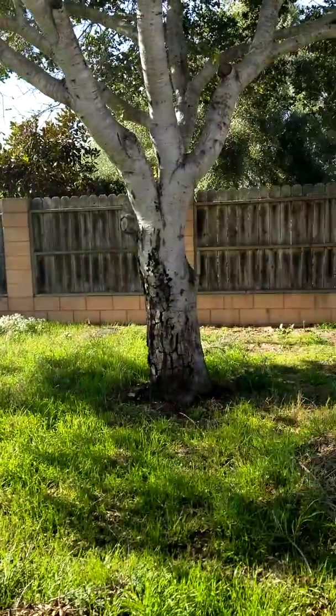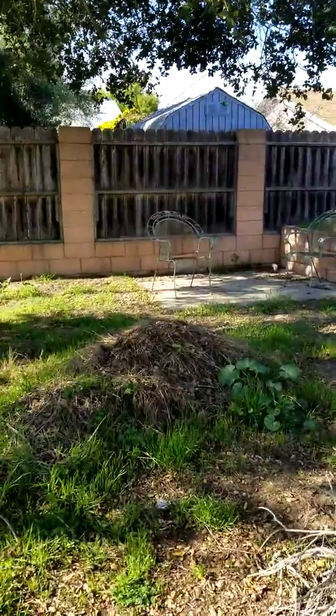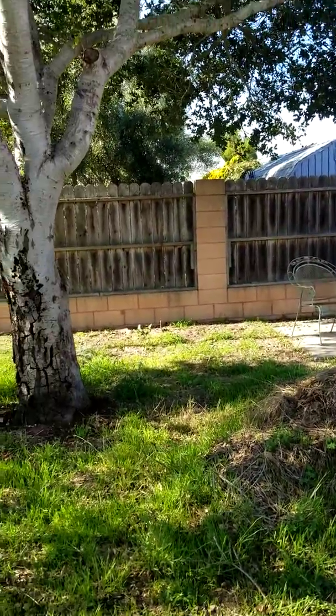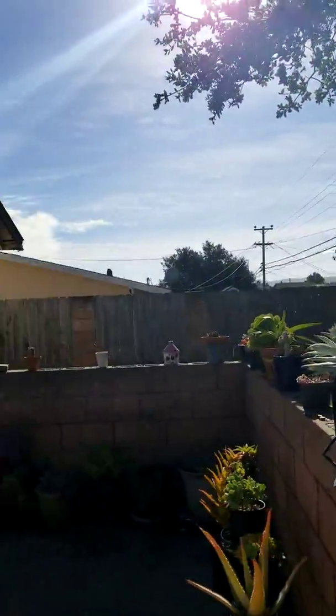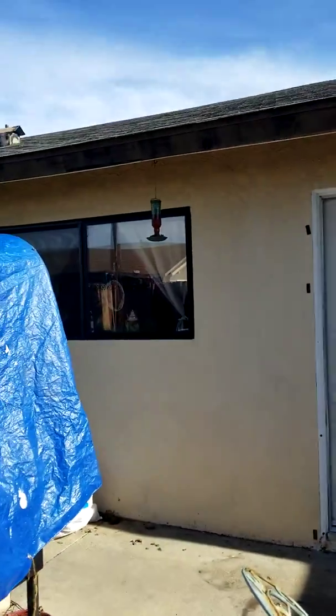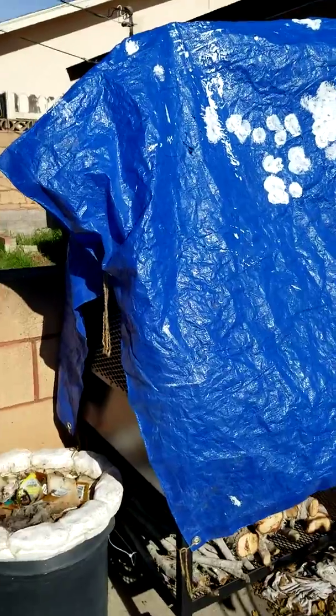This is what the rains have brought me. I didn't get a chance to clean up the debris from last year, so now I've got a little bit of double duty, but it won't take me long. And see, there's my hummingbird feeder. This is my barbecue, my samurai style barbecue. I got it all covered up to save it from the rain. My Argentine grill, yeah.